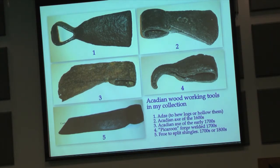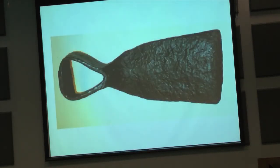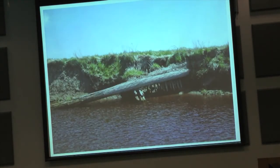I had about 200 tools. These are just a selection. This is a detail of the adze that we used to carve the big aboiteau. This is a photo of an aboiteau that was found recently in Belleisle. Don't look at the fallen tree here, just look at that part here, that's the exit from the other side of the dike.